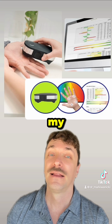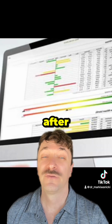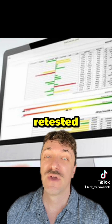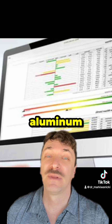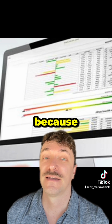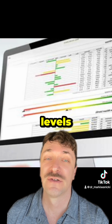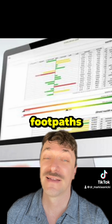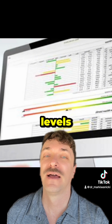and measured my levels of aluminum afterwards. After just 2 rounds of ionic foot bath, I retested my Oligoscan and my aluminum levels had finally dropped. This is pretty exciting because I had tried everything to lower my aluminum levels and nothing was working. So I can potentially confirm that ionic foot baths can potentially lower aluminum levels in the body.